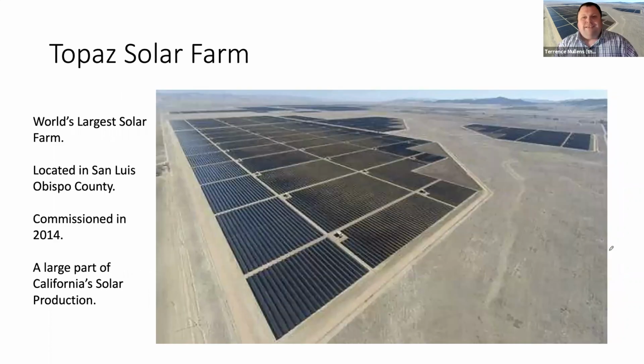So once again, here's the Topaz solar farm, the one that's right behind me. If you want a better picture, you can look right behind me. The Topaz solar farm is the world's largest solar farm. It was commissioned in 2014, so it was launched in 2014. It started producing electricity in 2014. It's a large part of California's solar production. It's not the only part, but it's a large part.